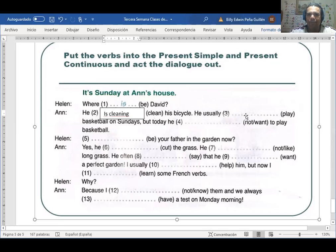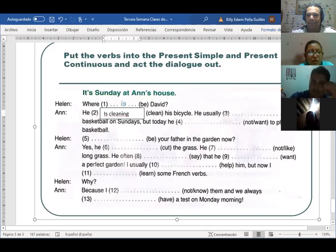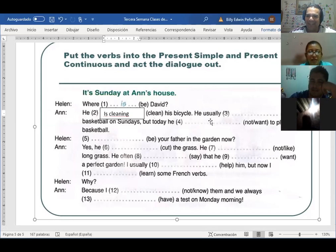Porque aquí, por ejemplo, en el tercero dice usually, y ya tiene que vamos a ocupar el play de jugar. Y dice basketball on Sunday. But today he doesn't want. Excellent. I like it. Ahí vamos. Help each other. Ayúdense unos a otros. Okay. Traten de hacerlo. I like it. There you go.